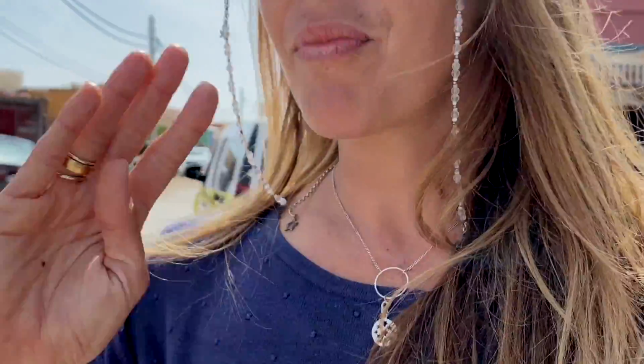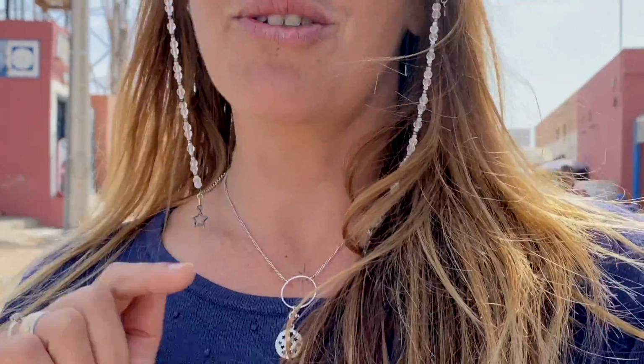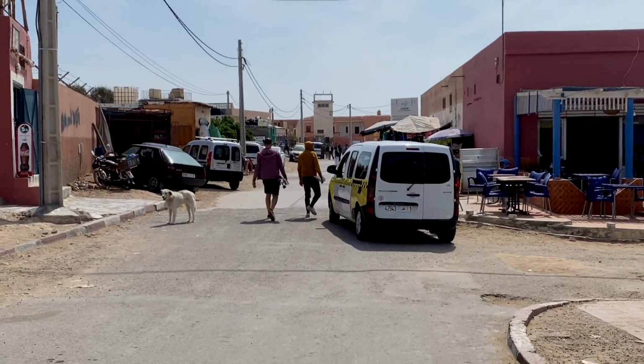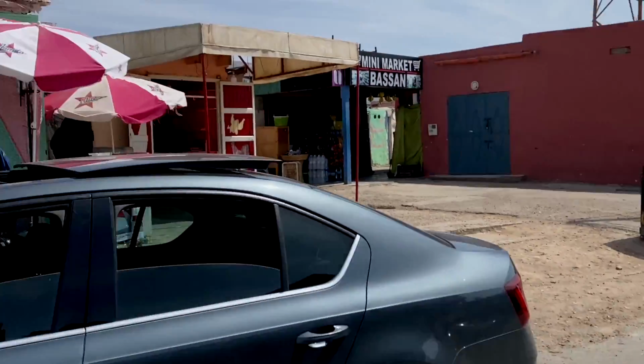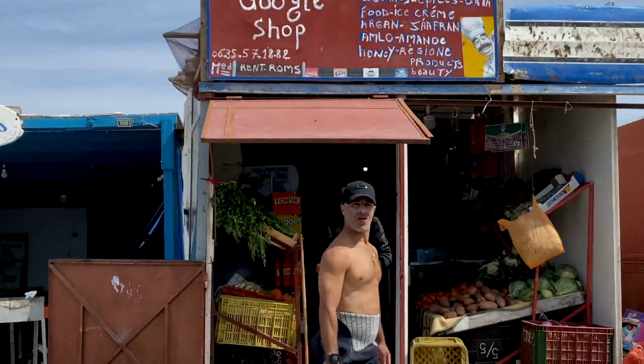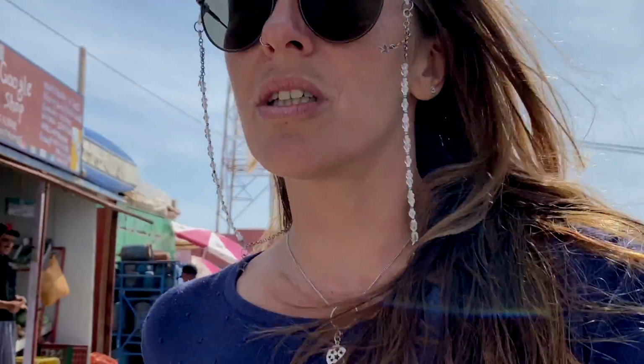And normally in Morocco, tacos is like a wrap with the meat and fried potatoes, which is kind of strange. But there you can ask and replace it with fresh vegetables. Highly recommend. So this road will lead straight away to the port, but we will go another road. And this is Google Shop. Everything there is in Google. This is where we always buy water and vegetables and everything. And this is the main roundabout.